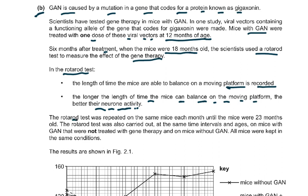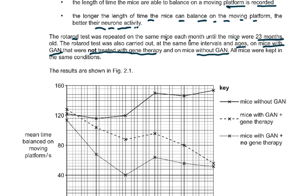The rotor rod test was repeated on the same mice each month until the mice were 23 months old. So we started off at 12 months, 18 months, and then 23 months old. The rotor rod test was also carried out at the same time intervals and ages on mice with GAN that were not treated with gene therapy, and on mice without GAN. So we have three groups: one with GAN getting this, one with GAN not treated, and one who were normal and weren't having any GAN. All mice were kept in the same conditions: same place, same cages, same food, same temperatures.